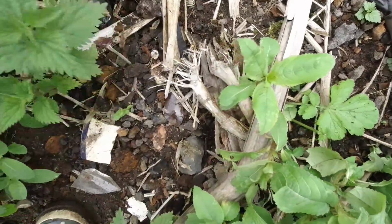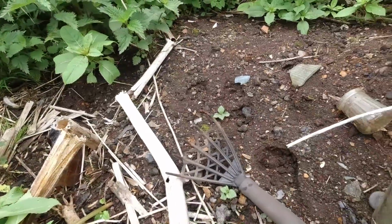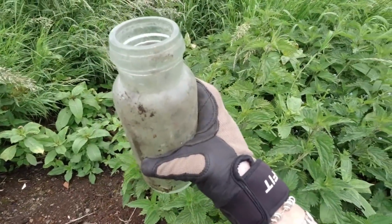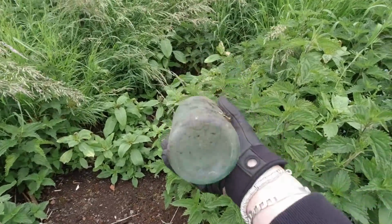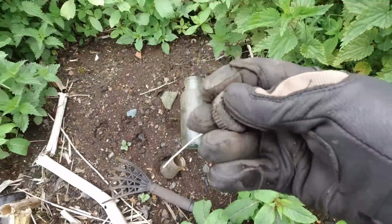Let's have a look. We need to just shift some of this foliage really. Oh, what's that? Oh, that is a nice big jar. I think they would have had a glass stopper, a glass lid, wouldn't they? Those are brilliant for vases, really good. And that looks like a stopper. Oh, no, it's just the top of the stopper.